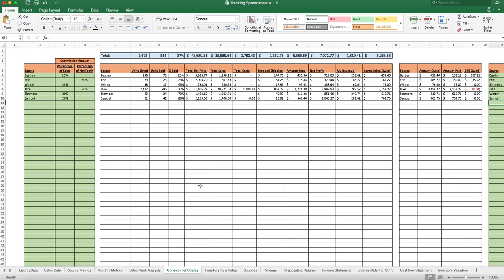Next part is cool. If you're not selling consignment sales, you're probably missing out on some money. I'd prefer to pay up front for the books, but in some cases you can't. And it's better off just to say, hey, look, I've got a system, I've got a spreadsheet. I can sell your books for you and give you a commission. It's extremely flexible. You can set up and either take a percentage off the top of the overall sales or a percentage of net profit. You can be as flexible as you want in this scenario.